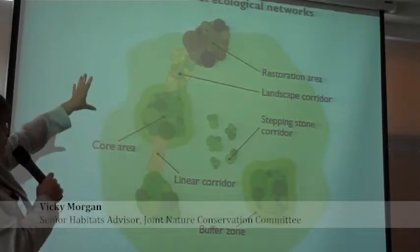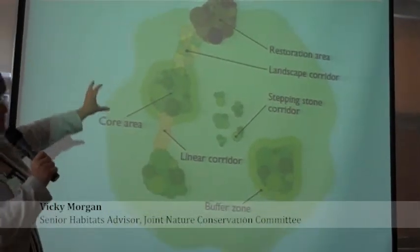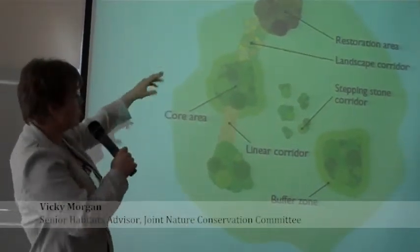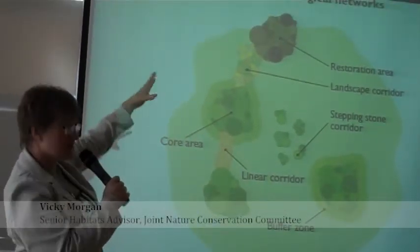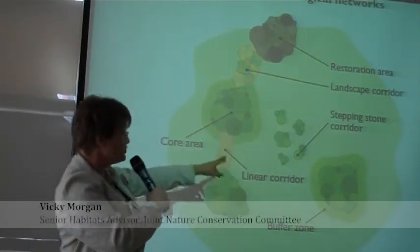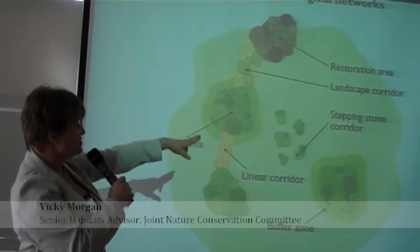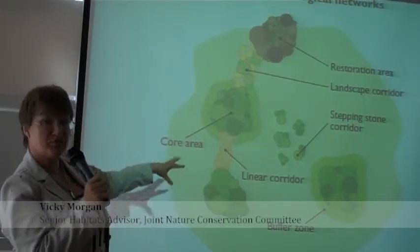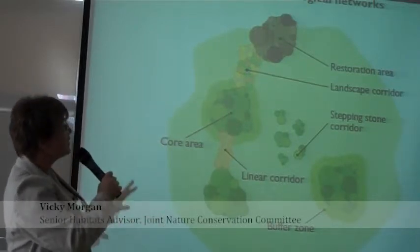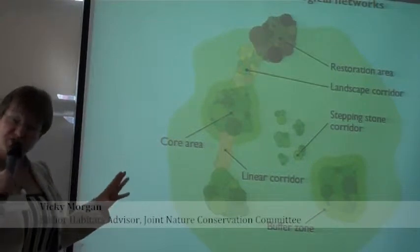A landscape corridor is a wider, more mixed, more mosaic and sort of heterogeneous set of habitats. So that might be some bushes, some bits of long grass, some bits of short grass, maybe some heathland, whatever. And then there's also this concept of stepping stone corridors. Of course, not all species can use all types of corridors, but this is increasing the joined up connectedness of the whole system.